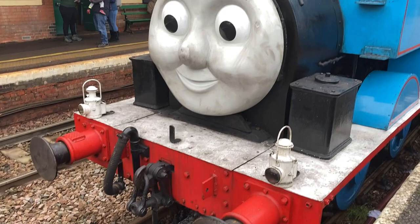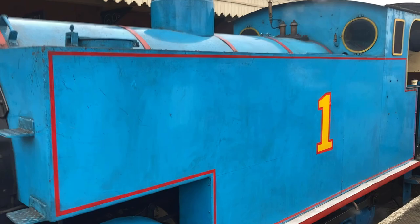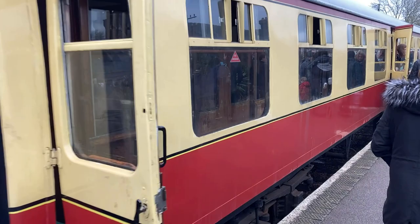We walked over the bridge onto the far platform, and Thomas was already there, waiting to pick up the passengers for the first ride of the day. The drivers were loading up Thomas's firebox with lots of coal. So let's jump into the carriages and see who we can find.